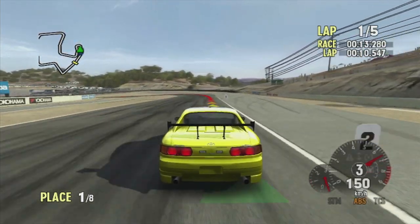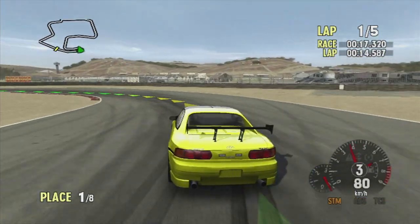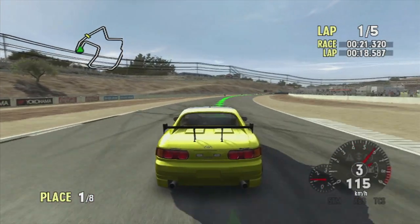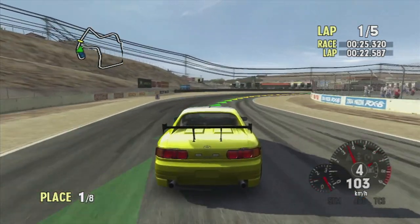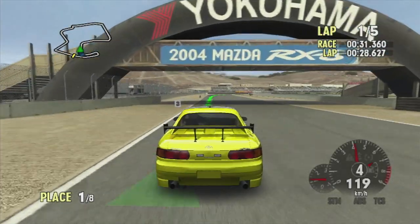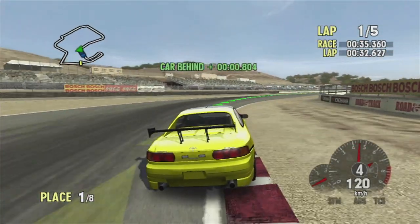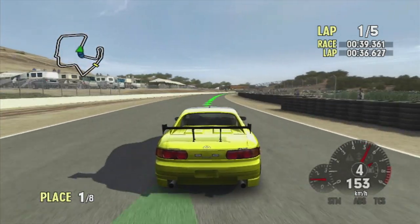Right. Laguna Seca. This track I hate with a passion just because of the corkscrew. Such a pain in the ass in this game, and in a majority of games, to be honest. And what's even worse is Laguna Seca is one of those tracks that actually stayed for the entire lifespan of Forza Motorsport. So every single Forza Motorsport, we're going to have to put up with this track.